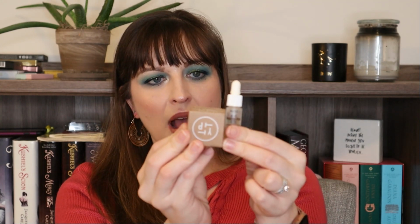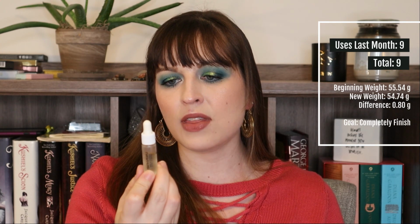So for the letter Y, we have these 2 items in conjunction. These are 2 samples from Youth to the People. This one here that's still in the box, this is the Kale and Spinach Green Tea Hyaluronic Acid. This is a cream. I really like this. I have gone through one of those before, but the one that I'm currently working on is the sample of the Maki and Acai Prickly Pear and Goji. It is an oil.